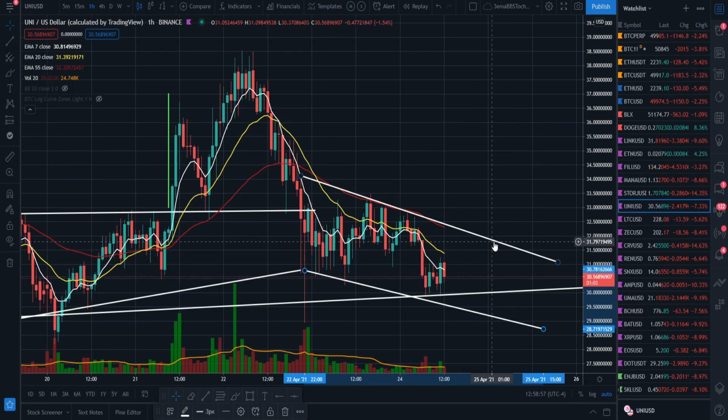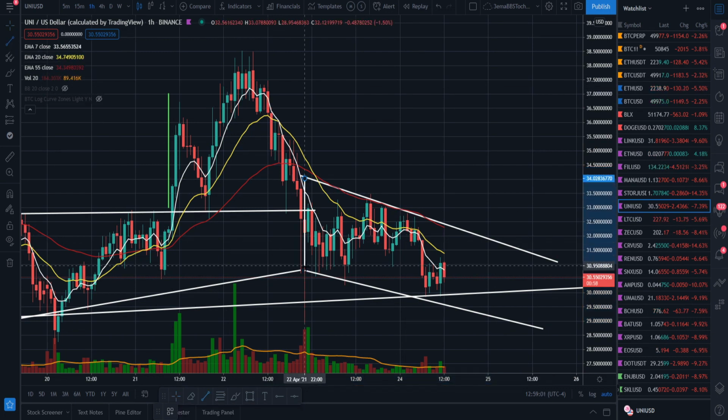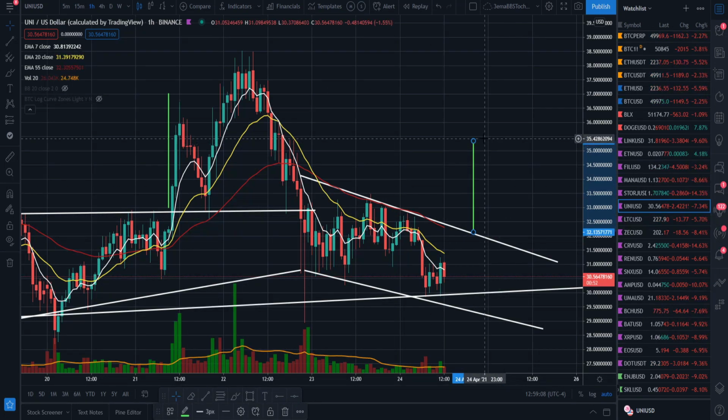Okay, so for instance, say like we break out right here. Measured using wedge theory, back of the wedge, bottom of the wedge. Let's say we break out right there. Okay, guys, so your target would be up here at around $35 for Uni. Uni, definitely a solid project, guys. If you don't know much about it, definitely do your homework there. Definitely a great project to be involved in. And again, I've been in on this one for a long time, guys.